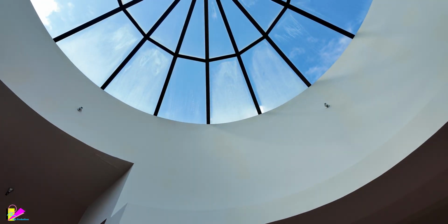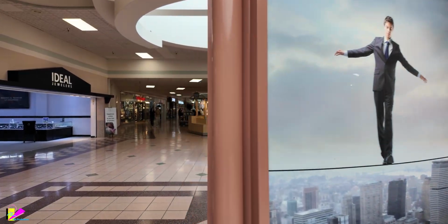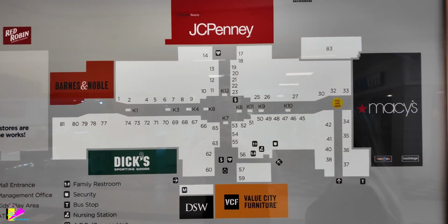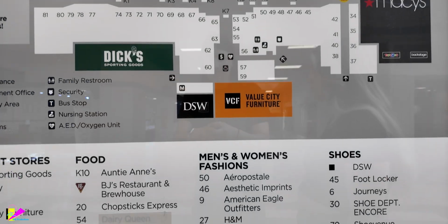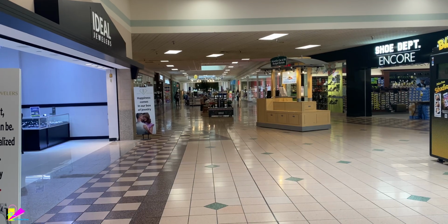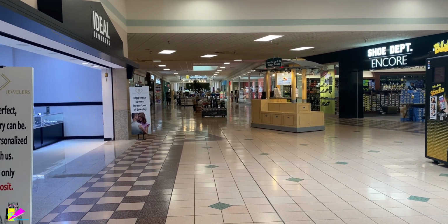History begins in 1978 when the Francis Scott Key Mall would open its doors for the first time. Being developed by Crown American, its original anchors would consist of Sears, Hess's, and GB. Francis Scott Key Mall would be the second mall built in Frederick, and it would compete with the already existing Frederick Towne Mall on the other side of town.